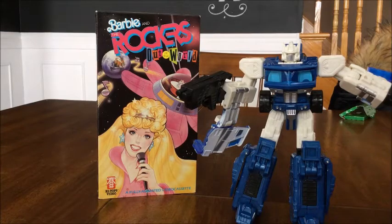We're Barbie and the Rockers, and we're out of this world. Really cool VHS cassette. I'm not sure if these came with Barbie dolls. Sometimes they package a Barbie with a VHS, or if they sold these separate. I don't remember. I don't think my sister had any Barbie and the Rockers. I think she was more into the Cabbage Patch Kids.